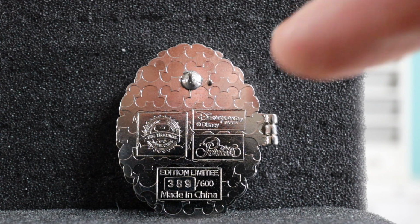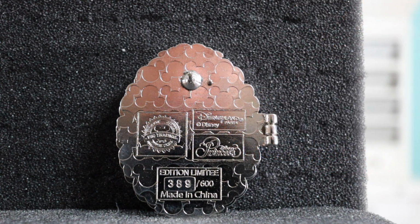On the right hand side it says Disneyland Paris, and it has the Disney Princess for the series. And like I told you guys before, with the Paris pins, they always give you what number of the edition it is. So this is a limited edition of 600, and this one is number 389 out of 600.